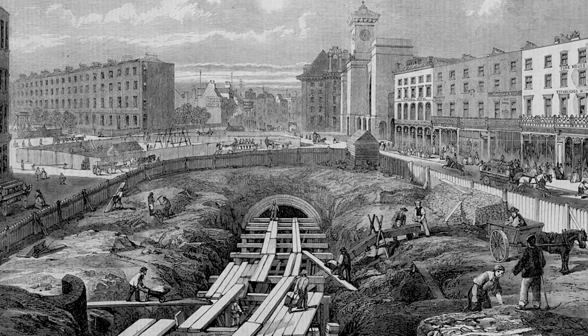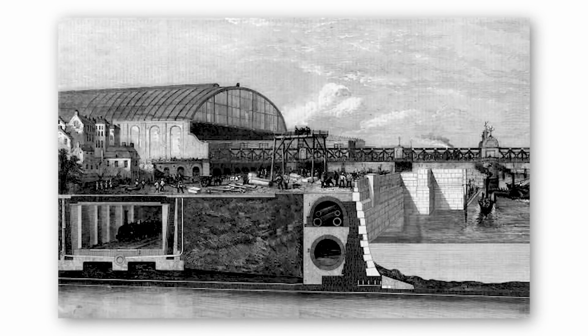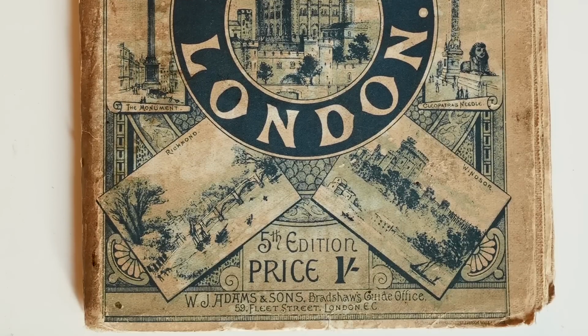Now, in 1863, the Metropolitan Railway was built. It was the first underground railway in London. In fact, it was the first underground railway in the world. And then following that, in 1868, the District Railway was built. But it wasn't until about 15 years after opening that they started to produce maps, believe it or not, because the lines were so simple, no one really needed a map. But as things got more complicated, in the 1870s and 80s, this one's an 1890s version, they produced these rather big maps.